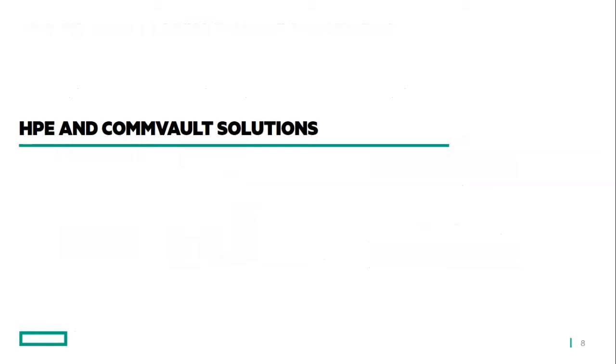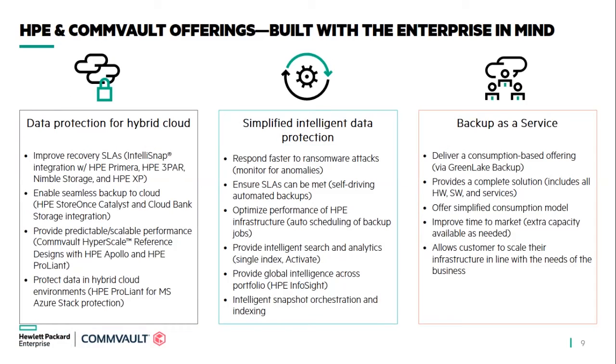Next, let's discuss what HPE and Commvault can offer for your backup solution needs. HPE and Commvault offerings are built with the enterprise in mind. There are three pillars we can elaborate on. First, data protection for hybrid cloud. Through IntelliSnap, which as the name suggests is Commvault's snapshot technology, it can integrate with HPE's massive range of storage arrays such as Primera, 3PAR, Nimble, and XP. It enables seamless backup to cloud through integration of StoreOnce Catalyst and Cloud Bank Storage. It provides predictable, scalable performance because there is a reference design for Apollo and ProLiant. And for data protection in hybrid cloud environments, we have HPE ProLiant for Microsoft Azure Stack protection.